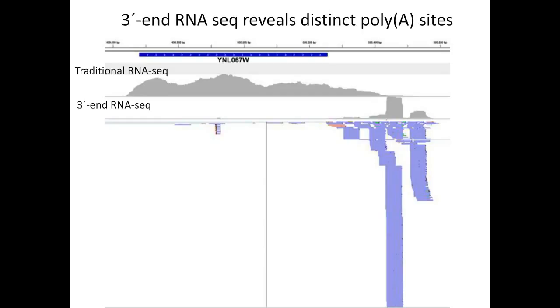The 3' end sequencing, however, only focuses on the 3' end and is very efficient at detecting exactly where these transcripts end. So you can see that with 3' end sequencing, there is one major polyadenylation site, but there are also a few other polyA sites in this transcript that would not be well identified with the traditional RNA-Seq method.